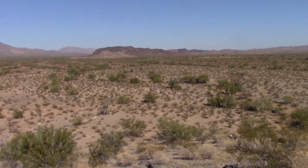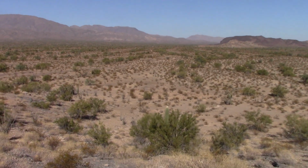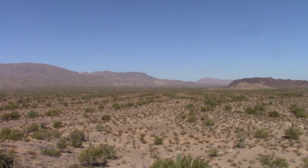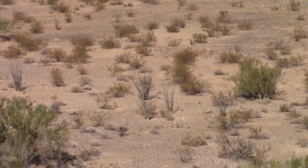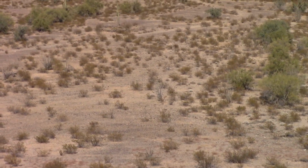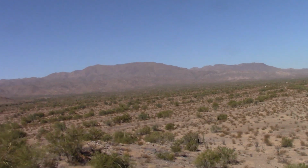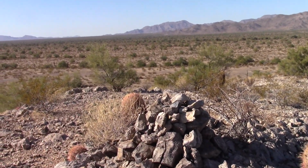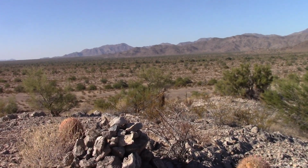I did see a lone cow down there. Can't see him because he's hidden behind a tree right now. Off in the distance I see another vehicle, but he is way far away. And back to the rock mound. Okay, time to climb back down to the Jeep and go see what else I can find.